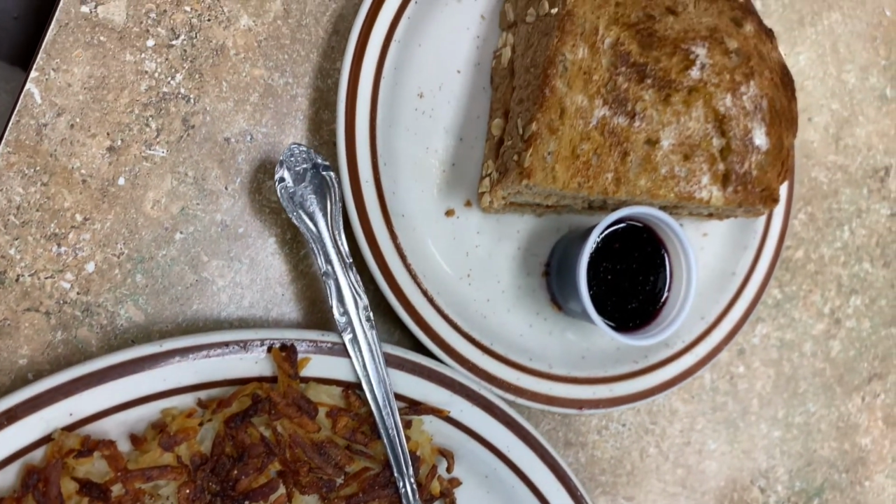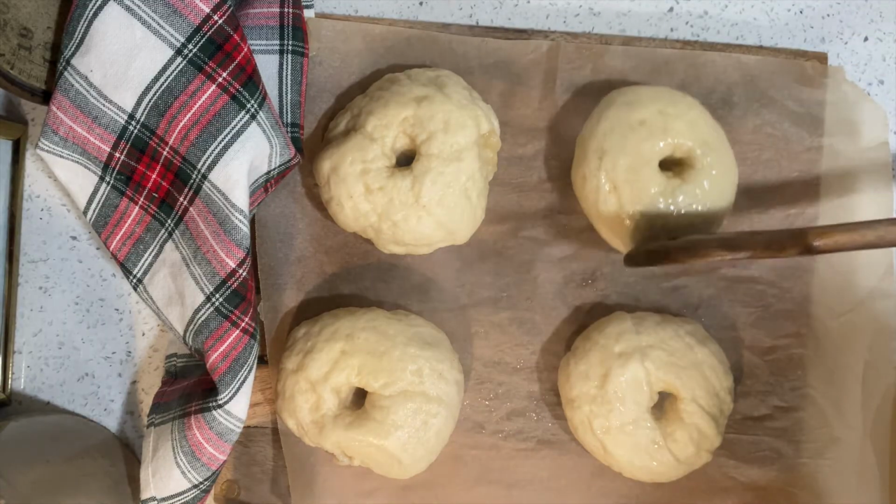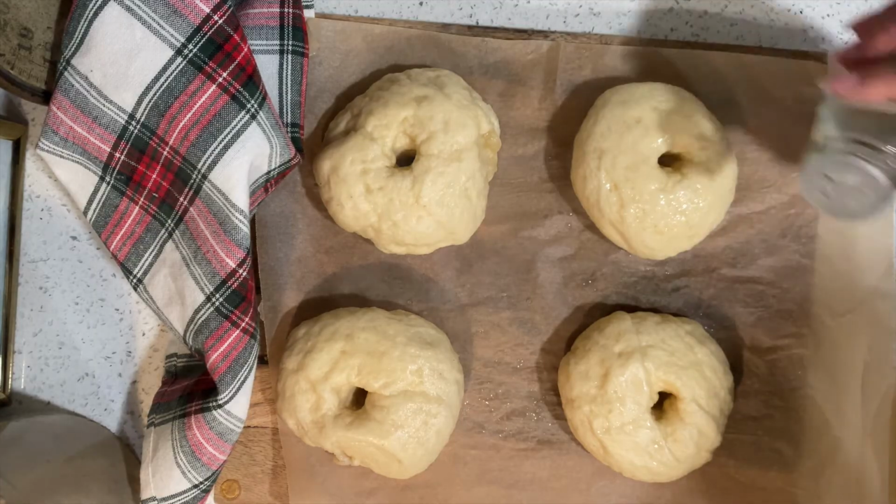I did a few plain and everything but the bagel seasoning. This is them before they were baked. They did their hot water bath on the stove. I just boiled the bagels.